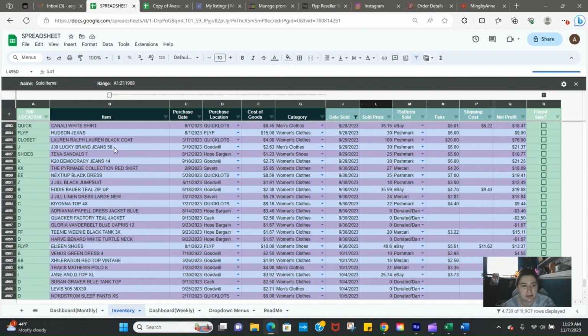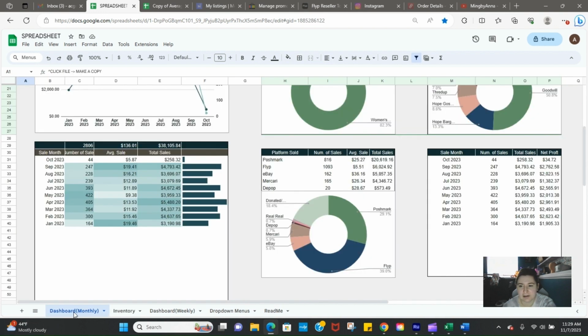Okay, so like here, this Lucky Brand jeans sold for $30 on Poshmark. My fees were $6, so my net profit was $21.37. So if I go back here, that is going to take effect and show you what your net profit is. So this is what you are actually taking home for the month. And it adds it all up for you.